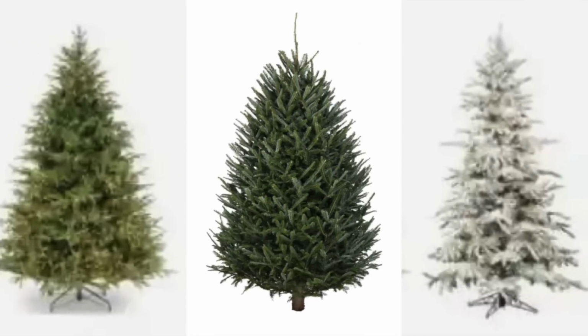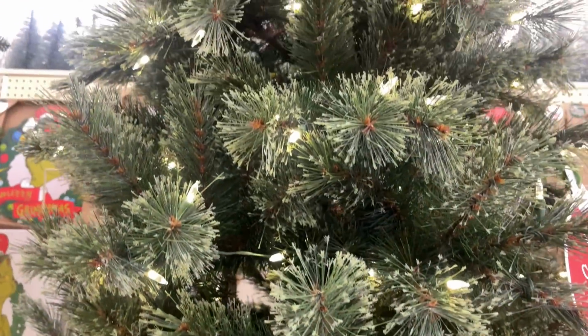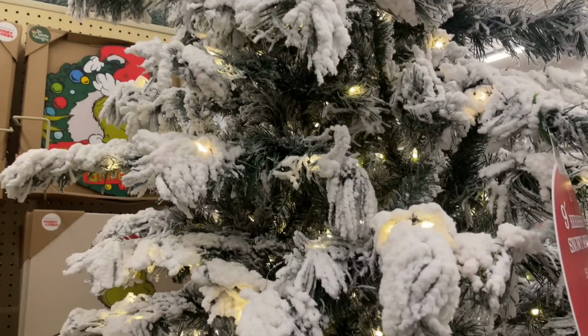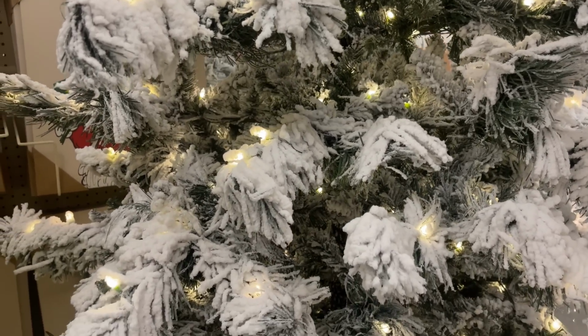It doesn't matter what type of decor you choose to decorate your tree with, but first of all, we have to start off with a basic tree, right? So the biggest question these days is, do you want a traditional real tree? Do you want a faux tree? Nowadays, there's the option of a flocked tree, even multicolored trees.